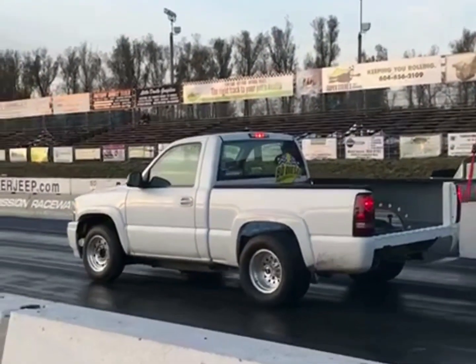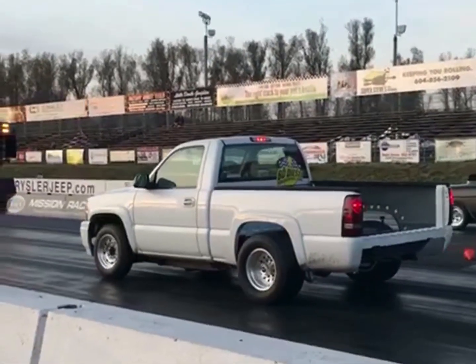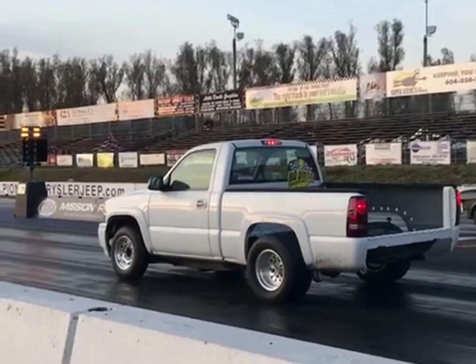So if your next air gun has a light Duramax, yeah, he showed up late.